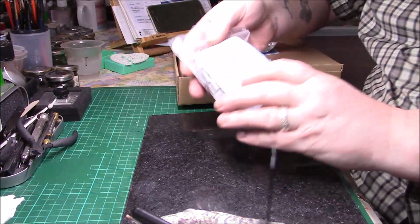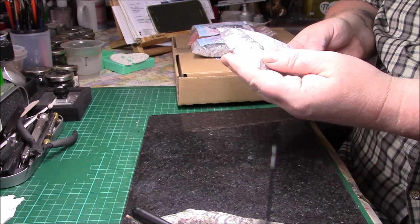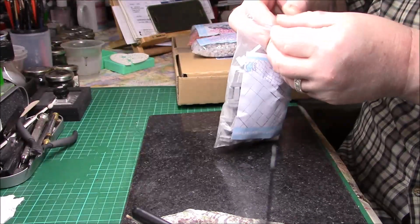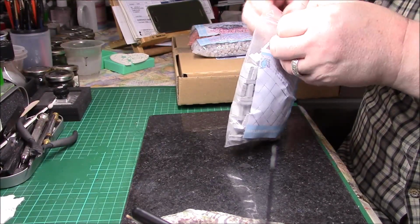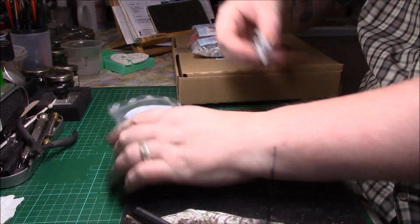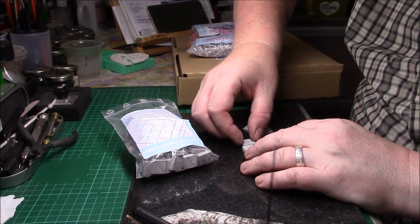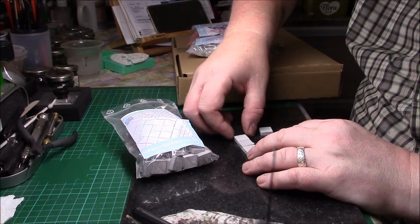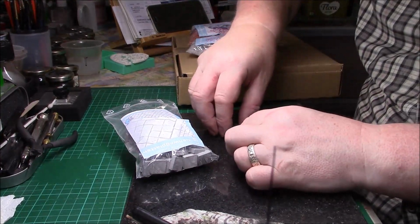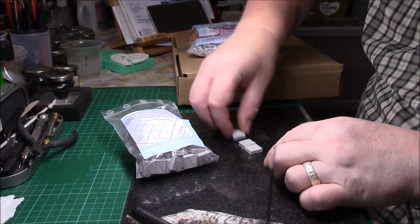So without further ado, I'll show you a few of the things that they actually sent me. Some of these are bags, and they're all written in German, so I can't quite pronounce them. These are the paving stones. They're all 1:35 scale. There's quite a lot in the bag, for doing paving, obviously. They're quite nice and nicely moulded.